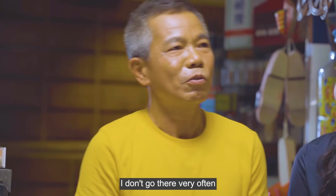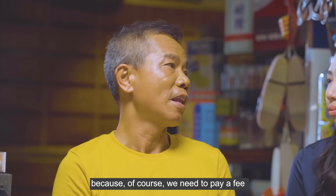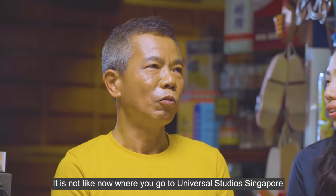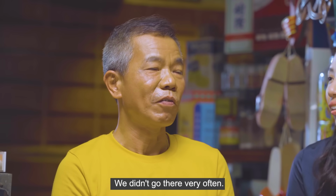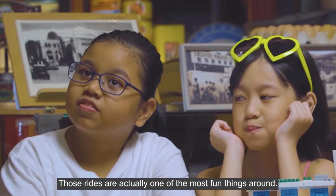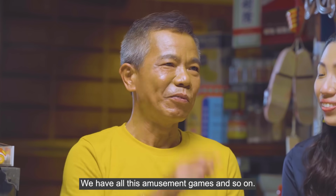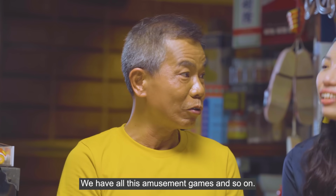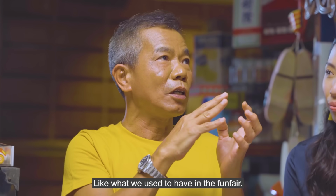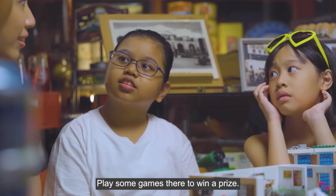Actually, we don't go there very often because, of course, you need to pay a fee lah. It's not like the family was very rich. Just like once in a while you go to USS nowadays. You don't go there very often. But every trip is like a luxury kind of thing. Those rides are actually one of the most fun things around. Then we have all these amusement games and so on. When we used to have the fun fair, you could play some games and actually win a certain prize, that kind of thing.